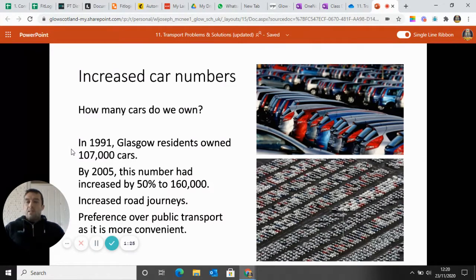Basically, the traffic congestion has happened because we now own more cars than we ever have done before. In 1991, Glasgow residents owned about 107,000 cars. That increased massively to about 160,000 cars by 2005. We're another 15 years down the line, so that number is just going to increase more and more. Some households will have more than one car. If you think of a mother, a father, and any kids over the age of 17, there could potentially be 3 cars for each household, all having to travel for work or something.